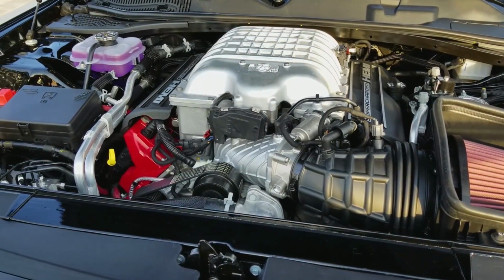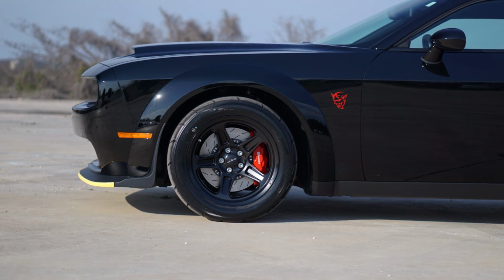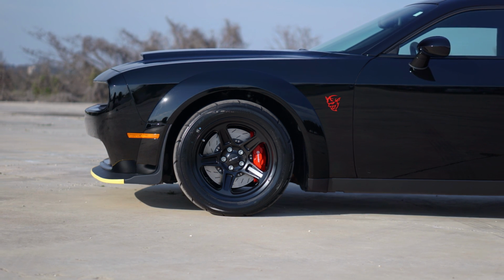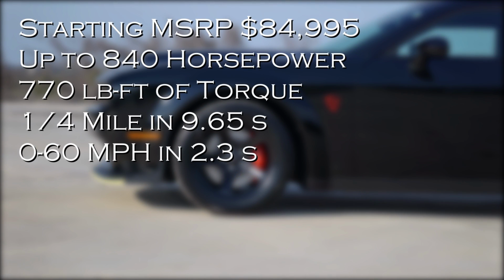For those of you that are sort of out of the loop, the main headline or claim to fame on the Demon is definitely going to be its straight line performance or acceleration. With Dodge claiming 840 crank horsepower with the race fuel tune, a quarter mile time of 9.65 seconds, 0 to 60 time of 2.3 seconds, as well as many other straight line numbers that are just pretty mind-blowing. A bunch of production car firsts, a bunch of records set.